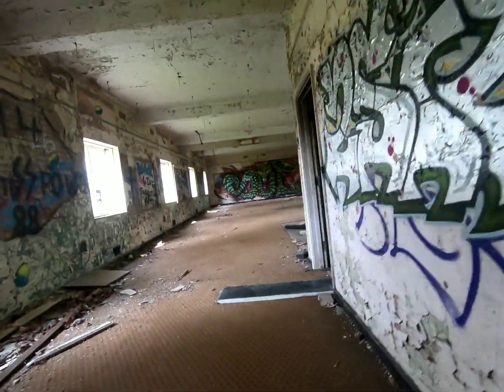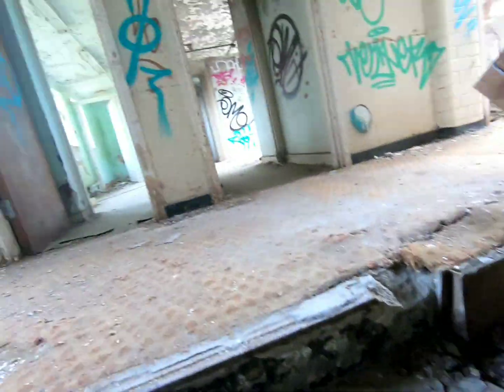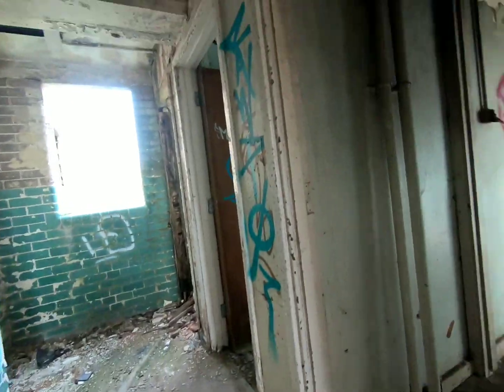Have a quick look over on the ground floor. Oh, there's something through here. Female toilets. There, storage room with the original door there, which is a danger door. That's cool. Oh, there's a sticker there. Stickers. I need to get some stickers made at some point.